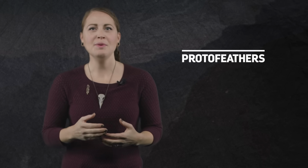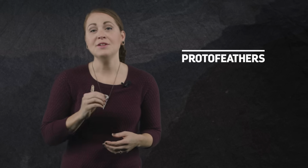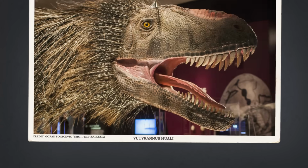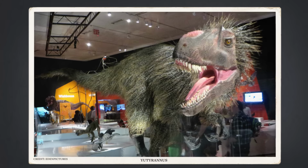Dino fluff, which experts technically call proto-feathers, probably goes all the way back to the Triassic. But since dinosaurs in different times and places had a variety of proto-feather types, paleontologists are able to piece together how feathers went from basic filament structures to ones that allowed flight. For example, Eutyrannus, a tyrannosaur from China, had little wisps that grew from follicles in its skin. It also represents the largest dinosaur currently known with evidence of dinofuzz.